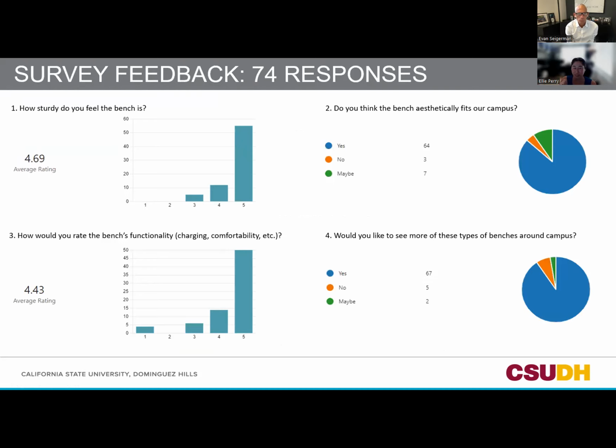If we break down the actual survey feedback on whether you like this bench or not, sturdiness was a big question we had. Out of a 5-star rating, the average was 4.69. So users were pretty happy with the bench. They felt like it was pretty sturdy. It wasn't going to collapse on them, right?